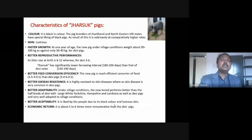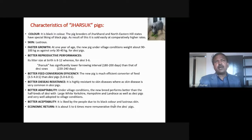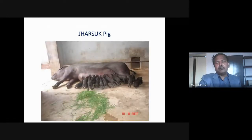Just you imagine, a farmer rearing the desi pigs, if they replace the desi pig with our Jharsut improved variety, suddenly their income will increase to 3 to 4 times because of the higher body weight gain and because of the reproductive performance, more number of piglets will come. So their economics, if we calculate, is 3 to 4 times more beneficial than our indigenous pig.